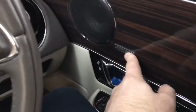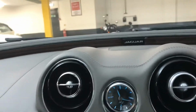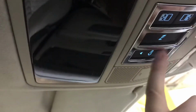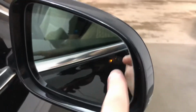You've got your Meridian surround sound badge here, and the classic analog clock in the centre, which is very reminiscent of the older Jags and older British cars in general. Again, electric seats for the passenger, as I mentioned. And we also have a panoramic sunroof, which the controls are for here. So you've got a split sunroof, one for the front, one for the rear. The rear can be controlled from the back as well, so if you've got passengers in the rear and they don't want the sun coming in, they can change that, which is a nice feature. I will have forgotten some things because there is that much to talk about. You also have blind spot monitor here as well.